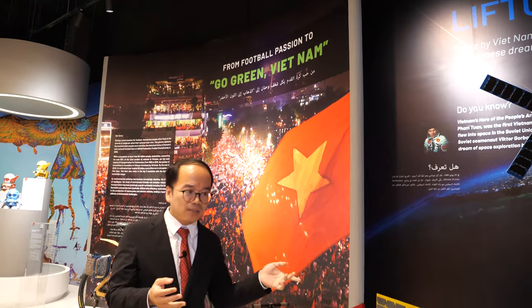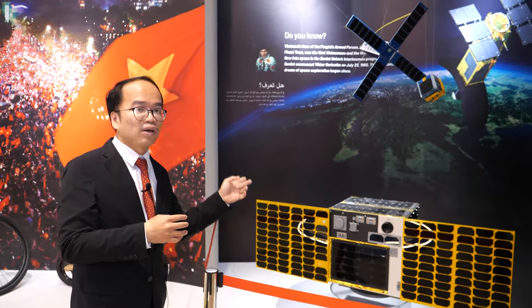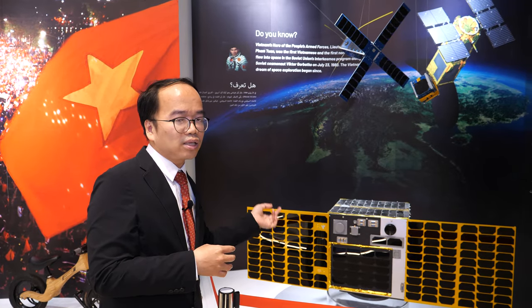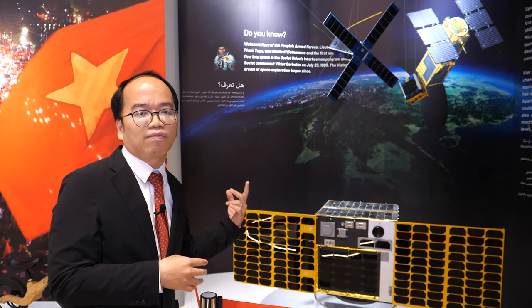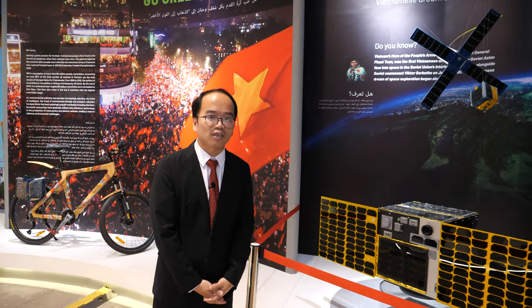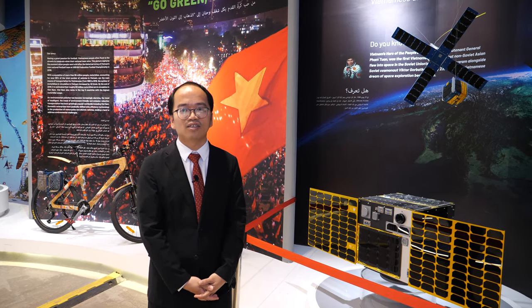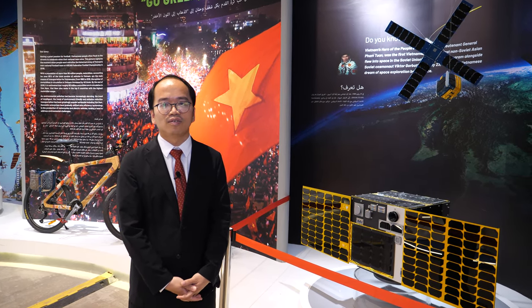Vietnam in the past has had some satellites in space already, but this is the first time that the satellite was made in Vietnam by Vietnamese people. This is a very strong, encouraging achievement from our government and the Vietnamese people, because Vietnam is doing more and more high tech. Yes, all the factory, manufacturing, design, everything.